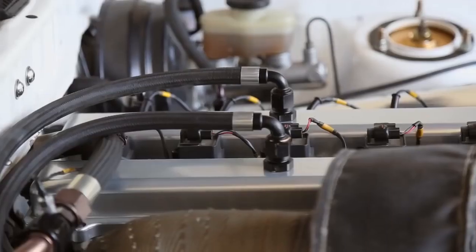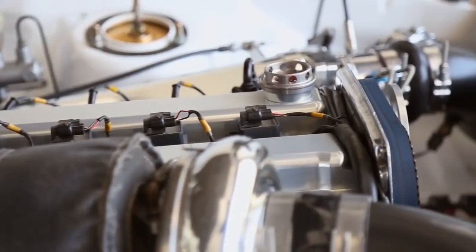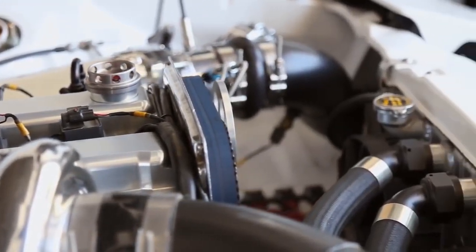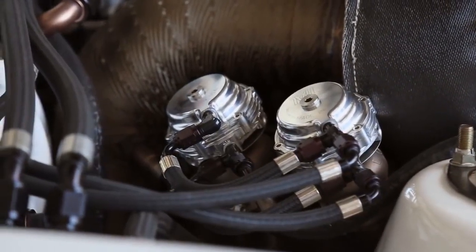So it's got stock crank, stock Toyota bearing still, stock fuel rail, just tapped to a -8 in the back, JE pistons, custom titanium rods. There's a lot of unique stuff in this car that I really feel good about. One of them being the valve covers, which are CNC aluminum.